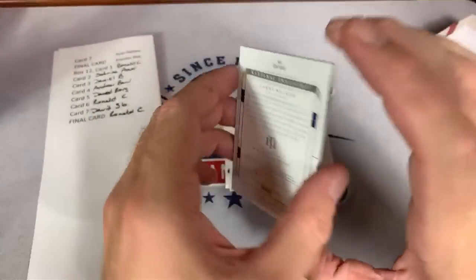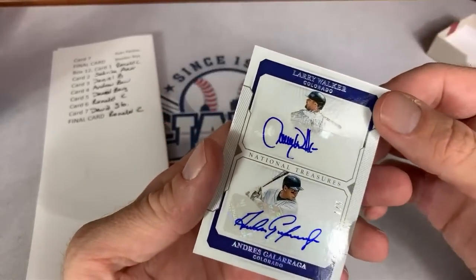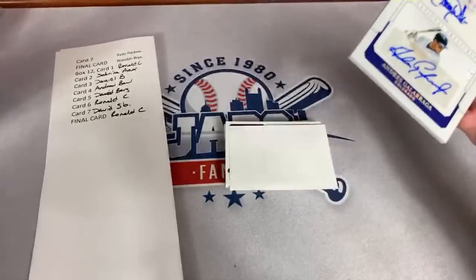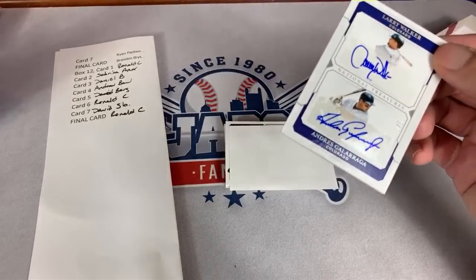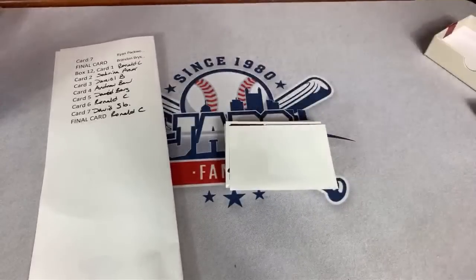Very nice. Double autograph there, those two guys. I know that Darren would love that one. Darren C. is a big Rockies buyer in the breaks. Also, Ernie. Can't forget about Chef Ernie. He buys the Rockies lot as well. Maybe if they're in here, they might want to work out a deal with you, Ronald. I don't know, but that's a cool one.